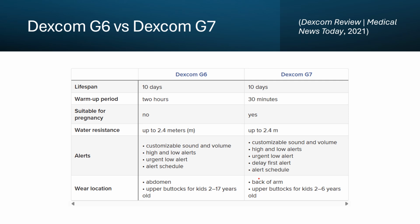Whereas the Dexcom G7 has a lifespan also of 10 days, a warm-up period of only 30 minutes. You can wear this if you're pregnant. It also has a water resistance level up to 2.4 meters. And the alerts are basically the same.